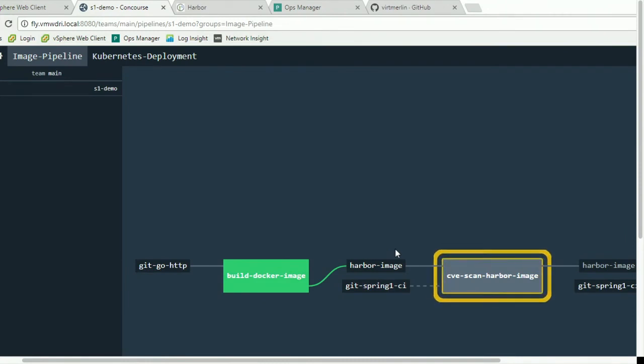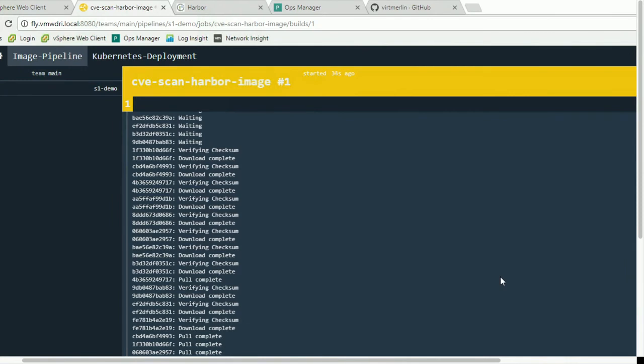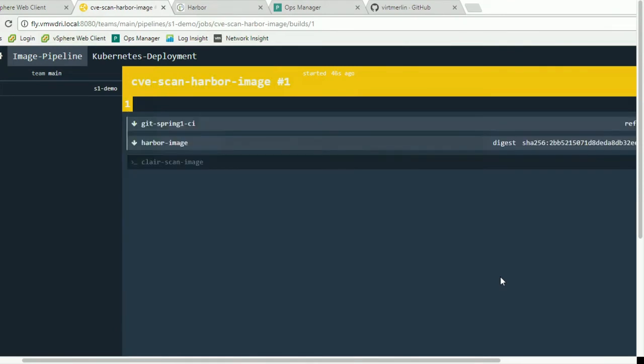Now, this is not using an embedded resource type inside Concourse. This is a custom job. It's a snowflake job. It'd probably be nice if I took the time and actually made a Clair resource type. But this is just doing a little bit of bash foo, and it's using a tool called Clair Control.